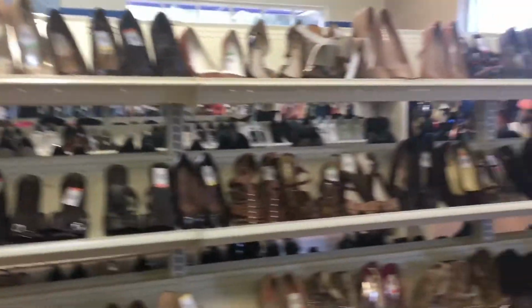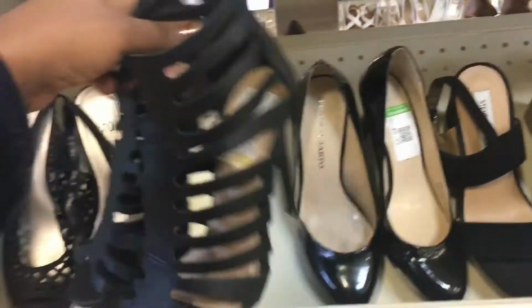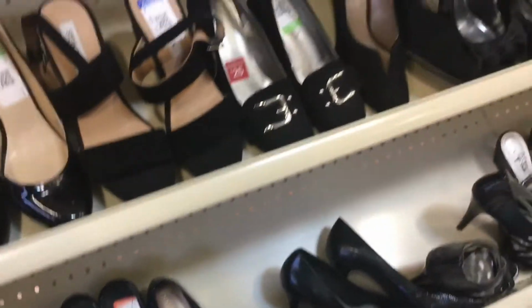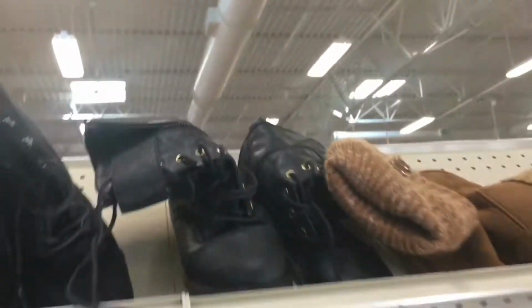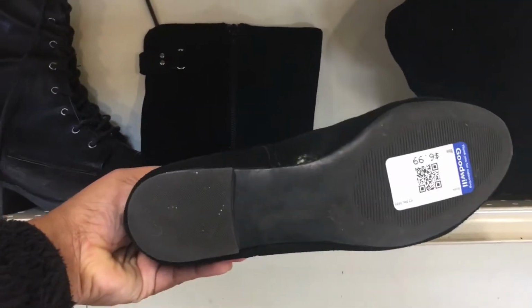I'm looking for some ankle boots because my zipper broke on my other ankle boots. So, oh, the cutest for $5. I really wish I could wear heels. I might buy them just to take pictures. Dang, they're $7. I was gonna say I might buy them just to take pictures in, but never mind. So I don't see the style boots I want, so I'm just gonna keep looking. Oh, these are cute. Those are cute. What size are they?